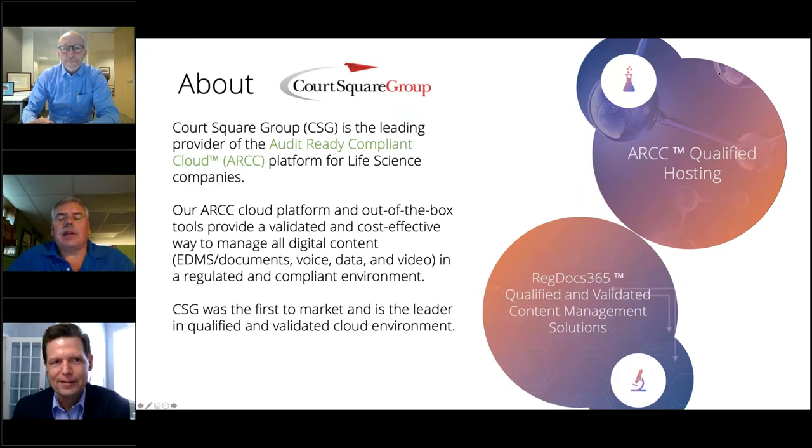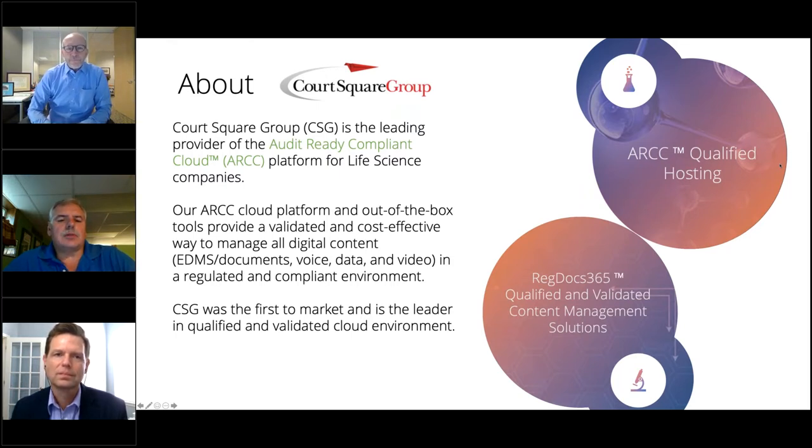We are an audit-ready compliant cloud provider. We have a cloud environment that can host multiple applications within that environment. Anything from a life sciences perspective, all the way from preclinical, through clinical, into manufacturing. We do a lot of work in clinical trials, particularly around document management systems and systems for holding electronic content specifically for regulatory submissions. We also have what we call RegDocs 365, which is a qualified and validated content management solution specifically for clinical trials and for submissions. Okay, on to the next.